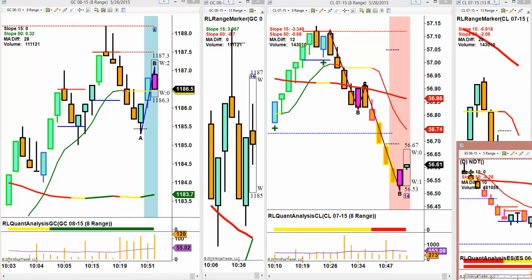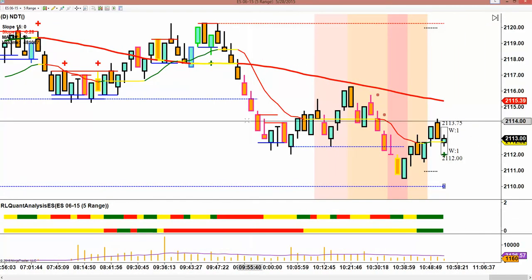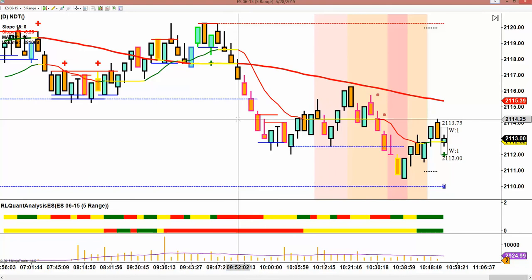Let's take a look at the ES. Doesn't change our net equity, though. The ES, this is 952. This is just a move we couldn't take. Yellow 15. Remember, we trade with specificity. We're not going to be able to get all these moves.